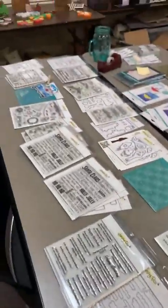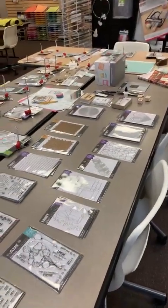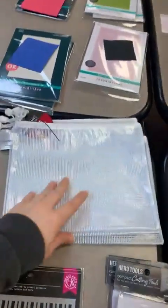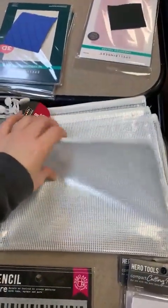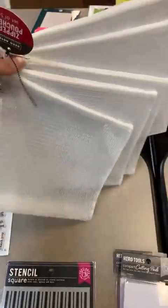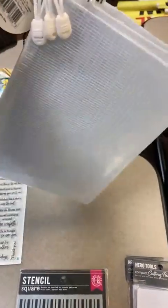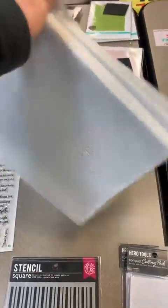So that is Honeybee. Next up, we've got a huge table full of Hero Arts. I'm going to start with just some kind of basic stuff here. We got in their zippered pouches. Their zipper pouches they do as a set of five. So you get a nice stash of pouches in there.